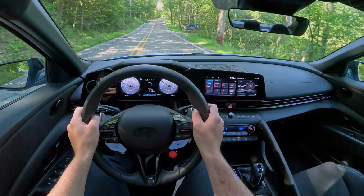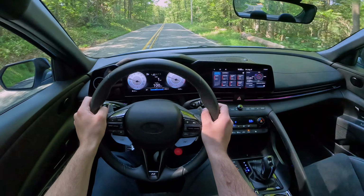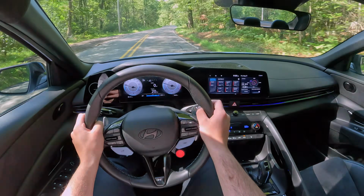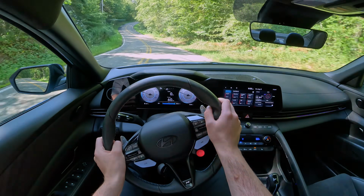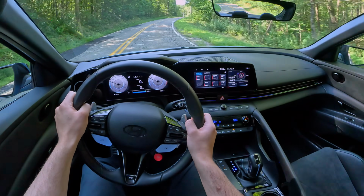Now, the question is, what is it like to drive the Elantra N? Well, let's head to our favorite back road and find out. Okay, so we're behind the wheel of the Elantra N. Believe it or not, this is my first time behind the wheel of the Elantra N. Haven't had a chance to drive it before. I drove all of its competitors, GR Corolla, WRX TS, Golf R, Golf GTI, and the Civic Type R, Integra Type S too. So let's see how this thing does on our favorite back road.